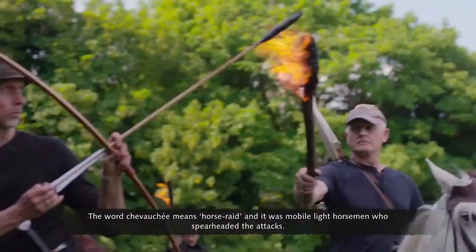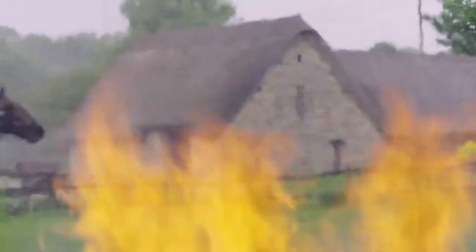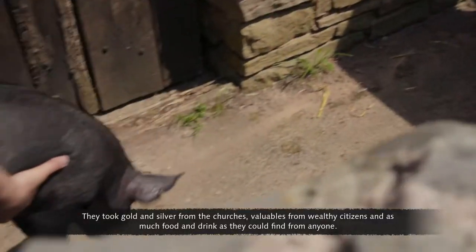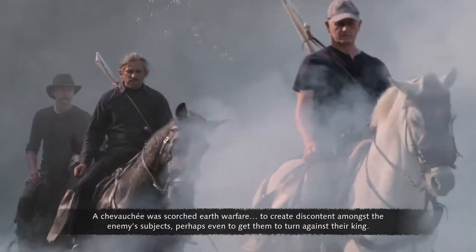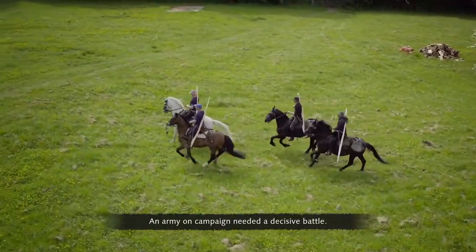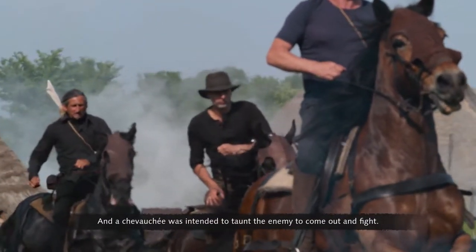The word chevauchée means horse raid, and it was mobile light horsemen who spearheaded the attacks. They took gold and silver from the churches, valuables from wealthy citizens, and as much food and drink as they could find from anyone. A chevauchée was scorched earth warfare to create discontent amongst the enemy's subjects, perhaps even to get them to turn against their king. An army on campaign needed a decisive battle. And a chevauchée was intended to taunt the enemy to come out and fight.